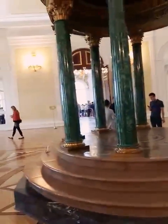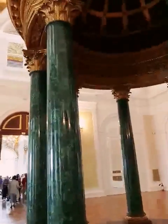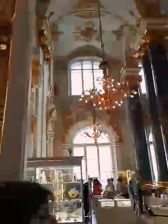So it's like the first room where guests entered, with the walls and receptions. And here is a monument, a bronze rotunda also made of malachite. And that's the main staircase, which was used by all ambassadors. And here's the palace, the most beautiful one. It is amazing, right? Can you imagine when you arrive and you walk up here?